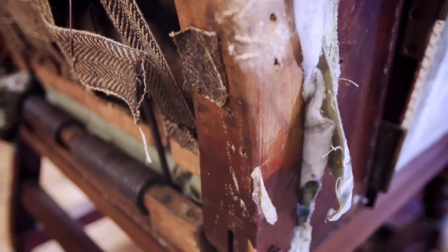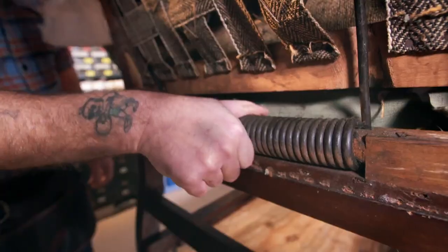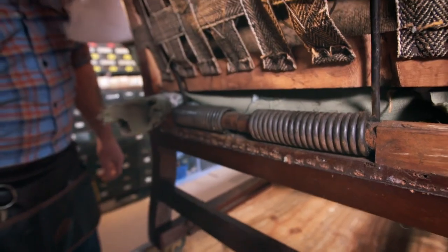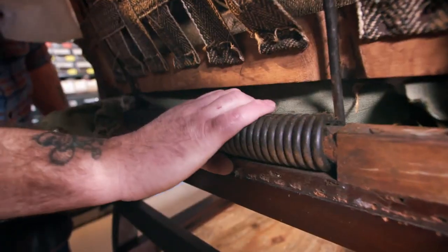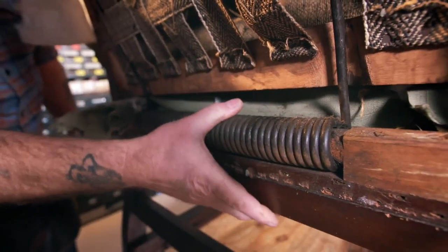So, I've got the footrest off it, both arms off it. I've not even looked behind it yet. Oh, wow. Look at that. Look at the size of them springs. So, they're what's... Yeah. Right, so that's why this back pushes back on its own. It's these massive springs here.